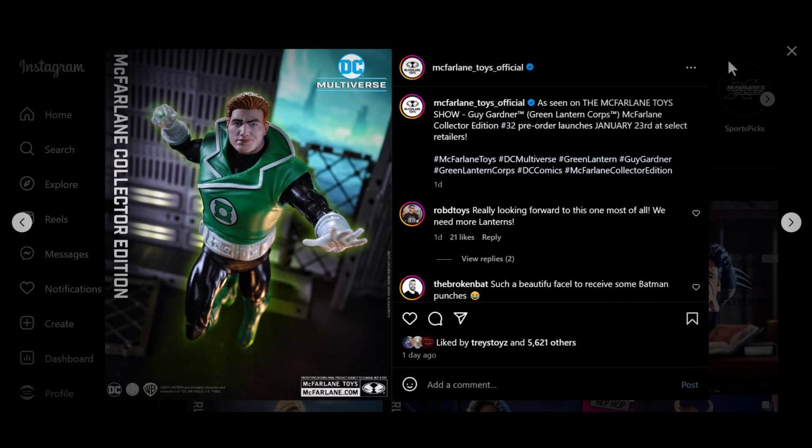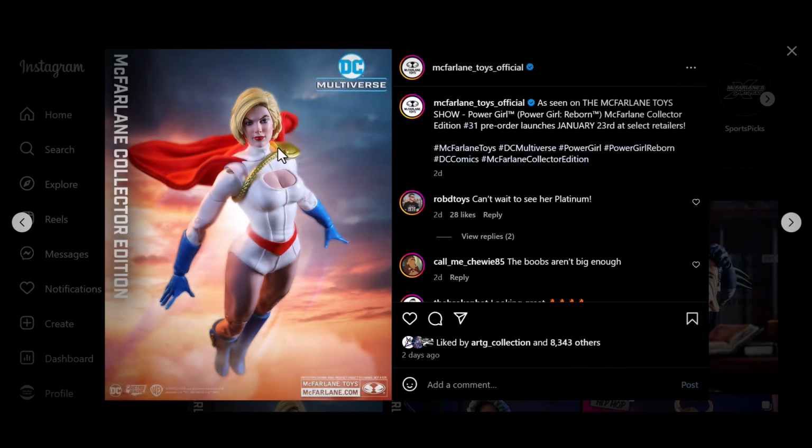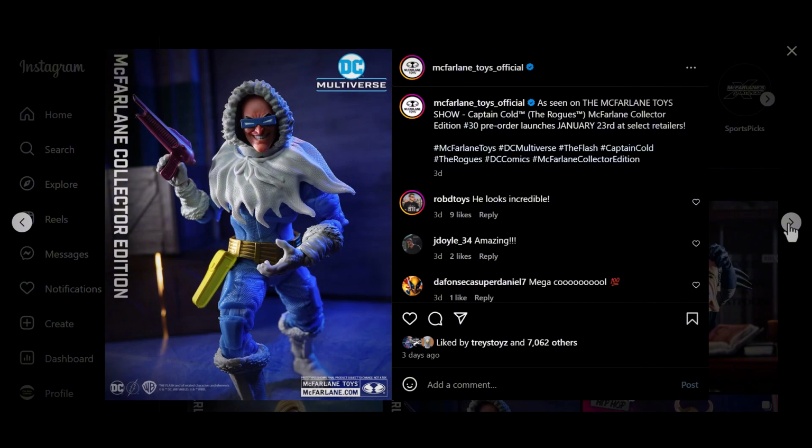But just to give a refresher on this wave, you do have Guy Gardner. We got to skip this one because he's not a collector's edition. You have Power Girl. And then we have the classic Captain Cold here. Captain Cold and Gardner, I'm kind of tempted to get.